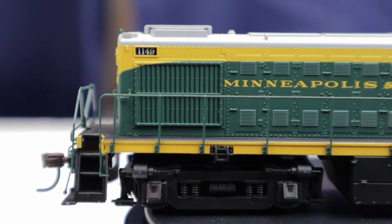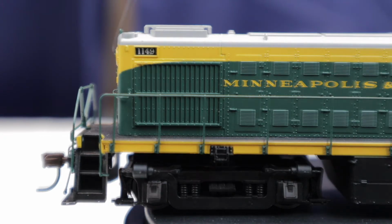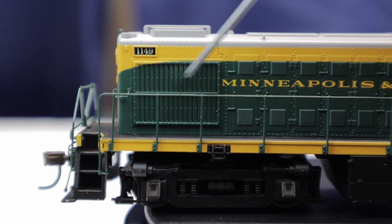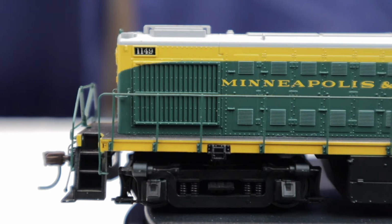It's not separately controlled from the headlight, it's lit with the same LED, so whenever the headlight's on, the number boards will be illuminated. Here we have the radiator grills, which are very well defined. They're not see-through, but there wouldn't be much point in having them see-through because there's a massive weight behind them that makes this locomotive pull a ton of cars.